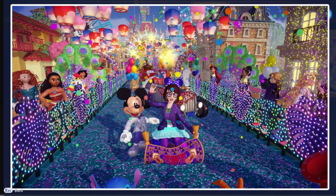And then we have this submission here, which again, really fun, vibrant and colourful. Lovely use of the lanterns and the balloons here.